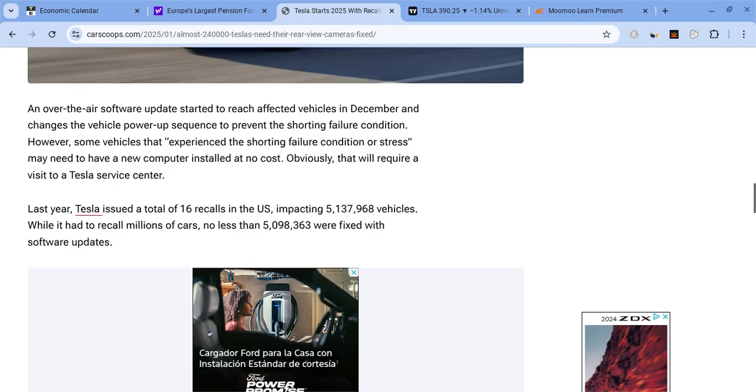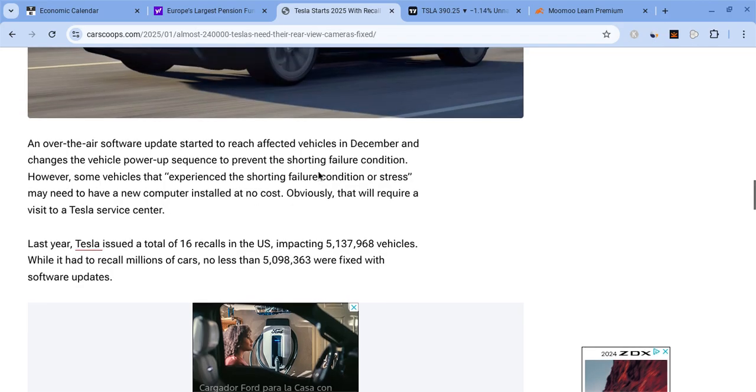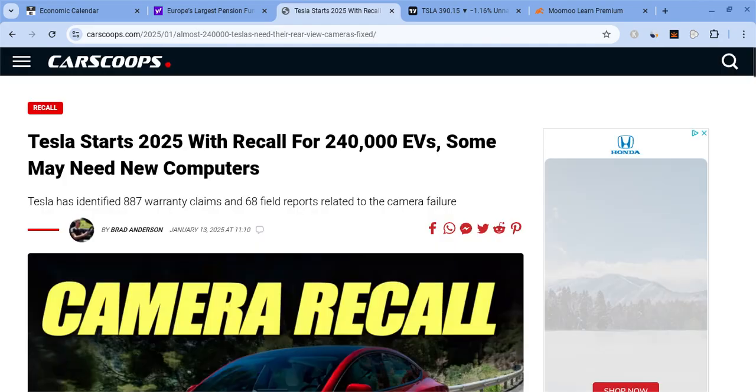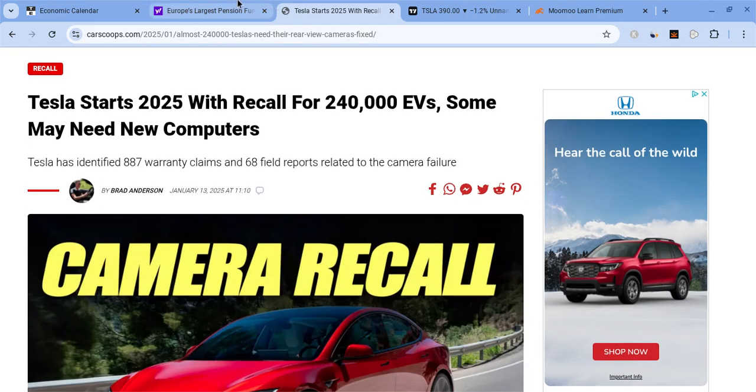So I'm glad Tesla's trying to take action and kind of offset some of these issues. However, like I said before, not the best of news for them. Hopefully, Tesla gets all of this dealt with as fast as possible.